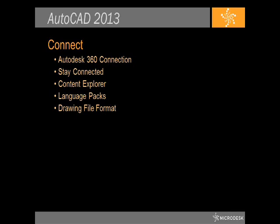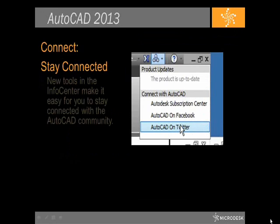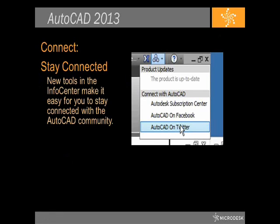Stay connected. The Content Explorer, language packs, and the drawing file format. Let's take a look. Autodesk 360 connectivity. In AutoCAD 2013, you can easily connect to your Autodesk 360 account for file sharing, customized file syncing, and more. Stay connected. New tools in the InfoCenter make it easy for you to stay connected with the Autodesk AutoCAD community, where you have direct access to your AutoCAD subscription center, AutoCAD on Facebook, and Twitter.